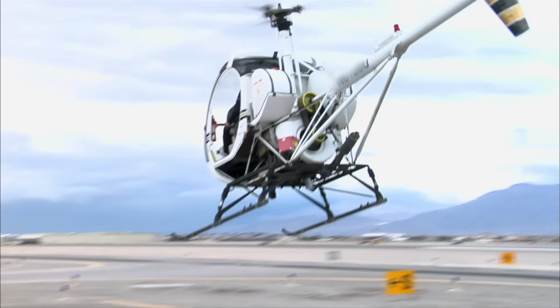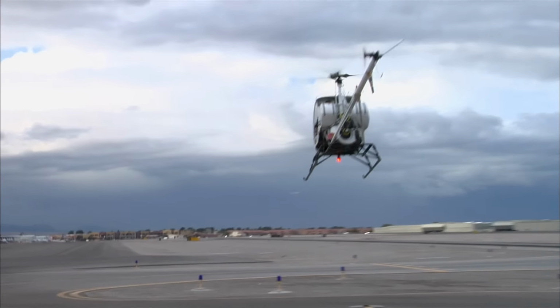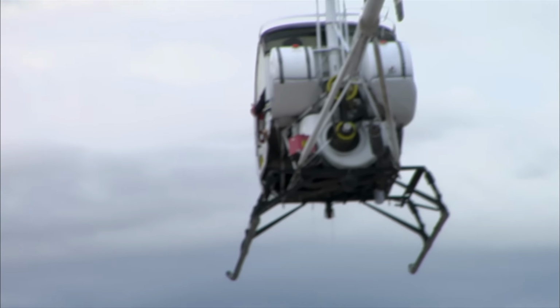When we were taking off, I noticed two things. One, this was a good idea. And two, my son is balder than a baseball.